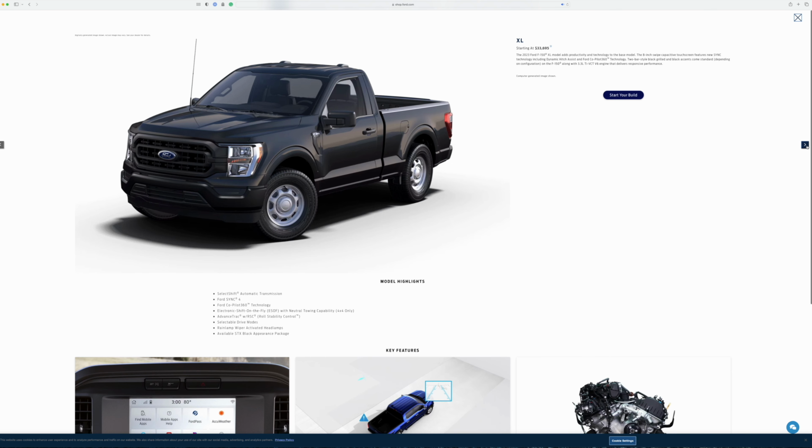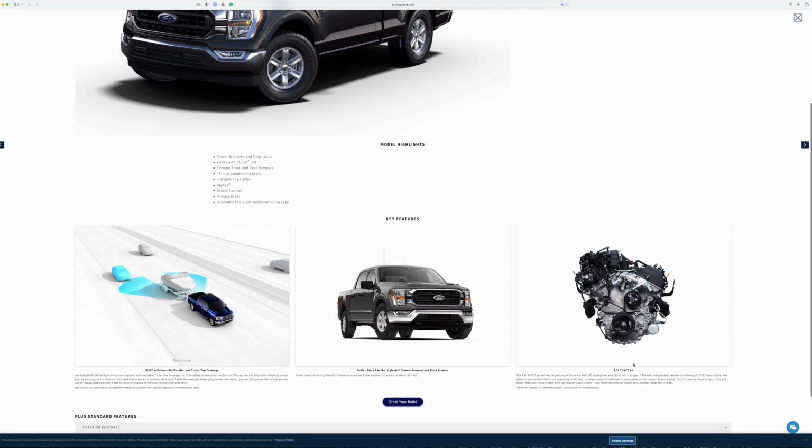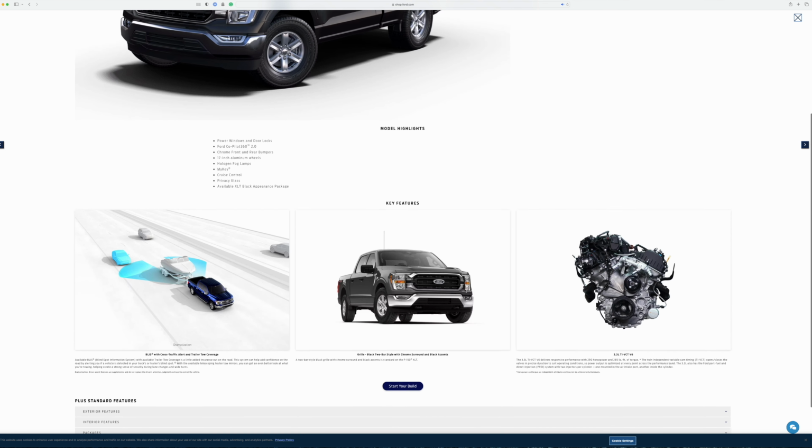The next one up on the list is the XLT, which is the one that I drove. They start at... It still has that base engine, but obviously you can opt up to the V8, which is what's in the package that I'm driving.